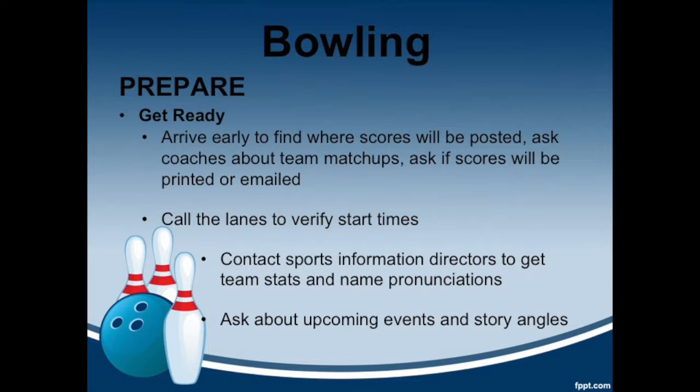As with all sports, you need to arrive early and find out where the scores are going to be posted. Ask the coaches about the team matchups and who their top competitors are and who some of their rivalries might be against. And then ask if scores will be printed after the event or emailed to you later. Call the lanes ahead of time to verify the start times. Remember, a lot of times where competition is taking place is open lanes for fans and just local individuals to come in and bowl. So you need to make sure that you verify the times for the tournaments.